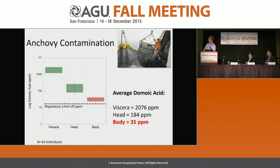And so, as expected, the viscera are extremely toxic, over 2,000 parts per million. Again, 20 is the regulatory limit, and so this is really high. But the head and spine are up in 184. And the body, after you remove all of this and you've cleaned it really well, so this is the fillet essentially, is still over the regulatory limit. And so CDPH earlier this summer was saying, well, it's okay to eat the fish as long as you decapitate it. This shows that no, it's not okay to eat the fish after you decapitate it. The toxin is actually getting into the body and the fillet of the fish.